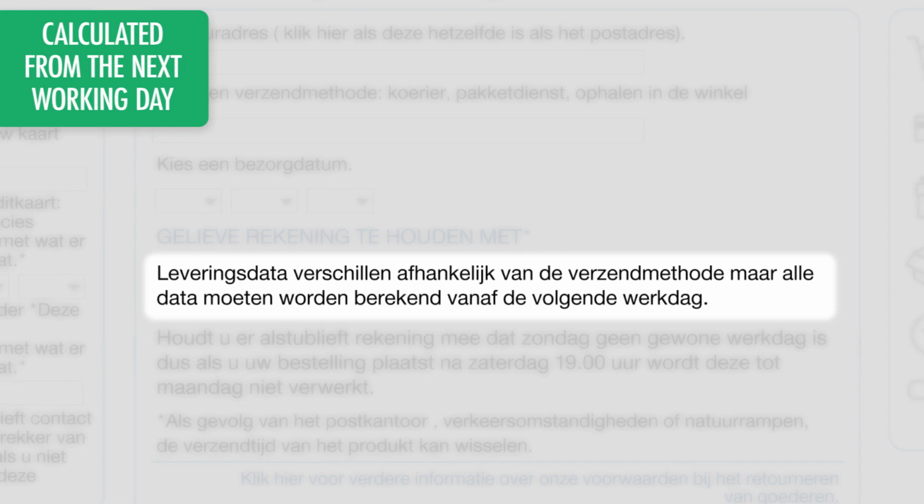The website says that delivery dates differ depending on the delivery method, but all dates should be calculated from the next working day. Leveringsdata verschillen afhankelijk van de verzendmethode, maar alle data moeten worden berekend vanaf de volgende werkdag.